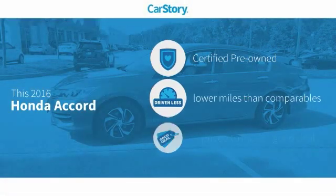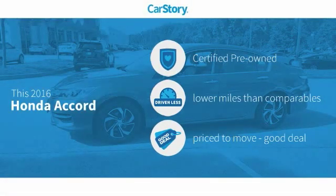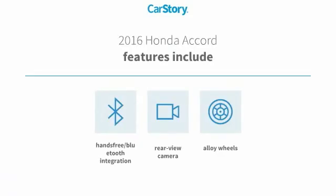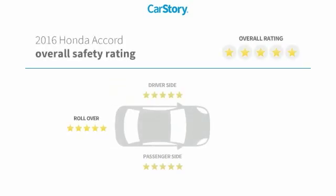Car Story research indicates this vehicle as certified pre-owned, low miles, and a good deal. Features also include alloy wheels, rear view camera, hands-free Bluetooth integration, and has been listed as an IIHS top safety pick with these ratings.